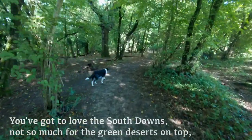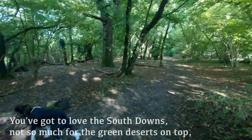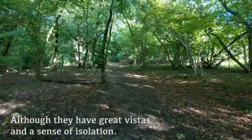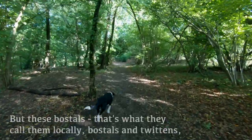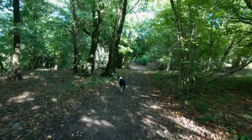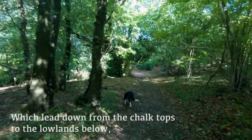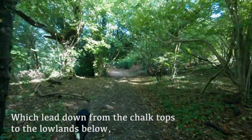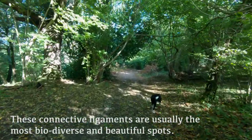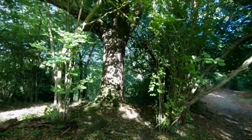You've got to love the South Downs. Not so much for the green deserts on top, although they have great vistas and a sense of isolation. But these bostels, that's what they call them locally, bostels and twittens, which lead down from the chalk tops to the lowlands below. These connective ligaments are usually the most biodiverse, beautiful spots.